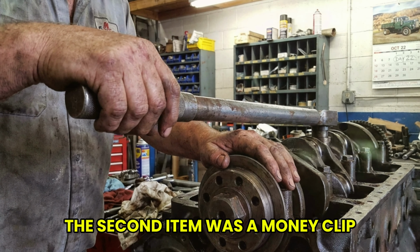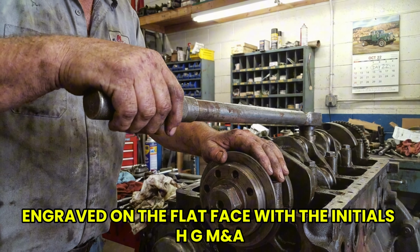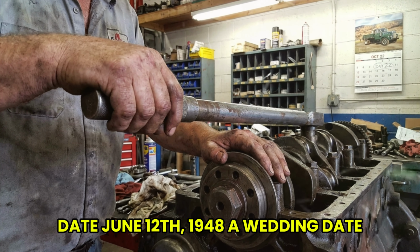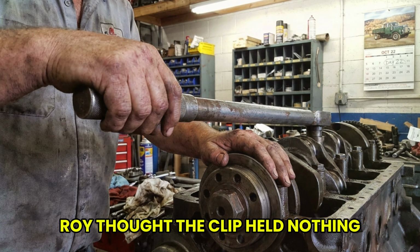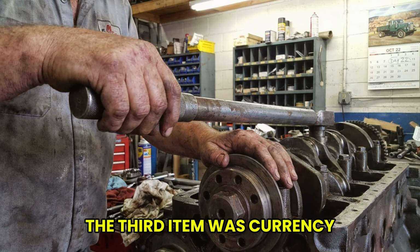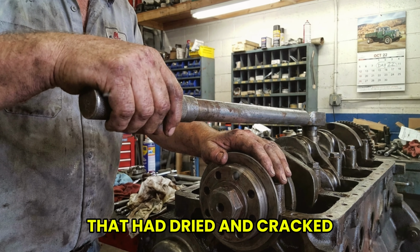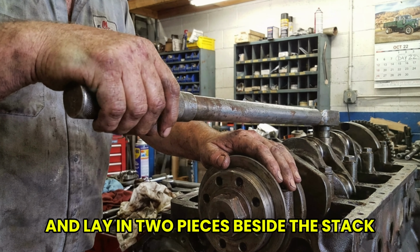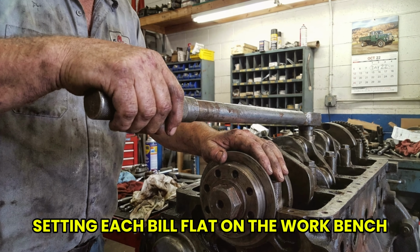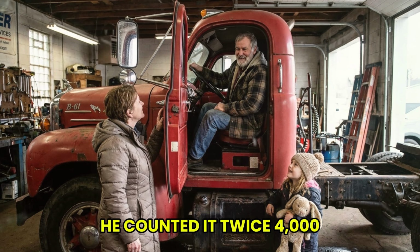The second item was a money clip. Sterling silver, engraved on the flat face with the initials H, G, M, and a date, June 12, 1948. A wedding date, Roy thought. The clip held nothing now. Whatever it had once held was gone. The third item was currency. Old bills, banded together with a rubber band that had dried and cracked and lay in 2 pieces beside the stack. Roy counted the money slowly, setting each bill flat on the workbench. Mostly 20s and 10s, a few 50s. He counted it twice.